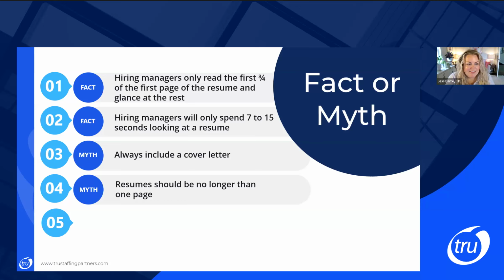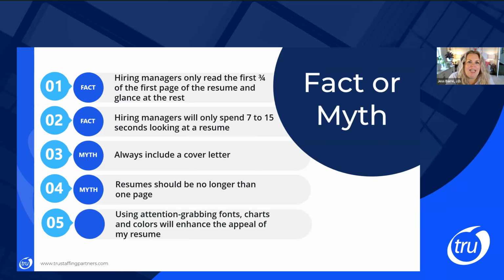So don't worry about cutting really good real estate to get your resume to 1 page. And finally, using attention-grabbing fonts, charts, colors will enhance the appeal of your resume. That's also a myth. A straightforward, readable resume is what garners the most attention. In particular, with so many organizations leveraging AI, the bots have a harder time reading graphics, reading charts, reading pictures, things like that. So the more straightforward and readable your resume is, the better you're going to fare.